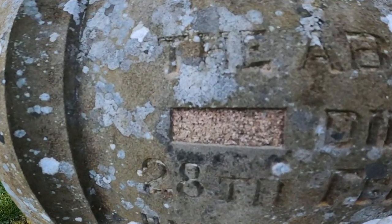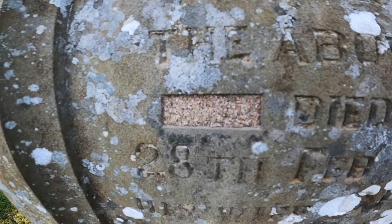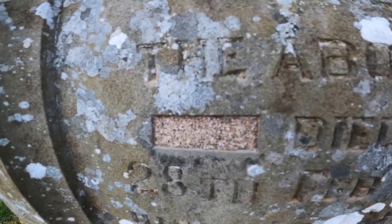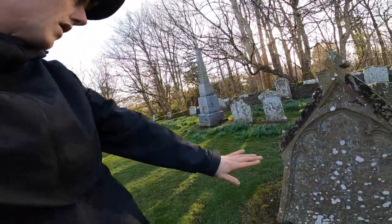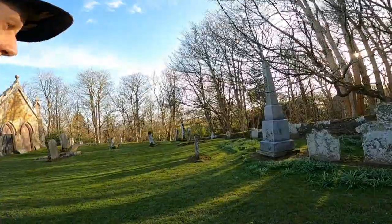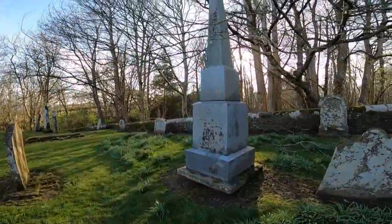Look, this gravestone's had some sort of strange repair done to it, or it's been chiselled out. It's almost like somebody originally had made a mistake when they were carving that, and then they had to kind of blank it out. Then look at this one, the foundation of it's almost been washed away.